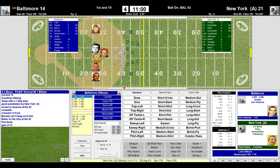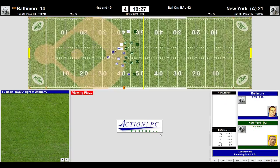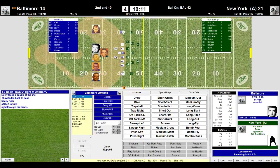Let's check out Call right away. Let's go screen to Call. Shot back to pass. He hits Call, who drops the ball. Heavy rush. Shaw stayed calm in the pocket. Was able to get a good pass off to Call. Blockers out in front of him. And Captain Jack Call dropped the ball.